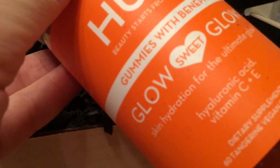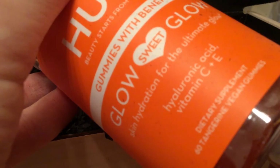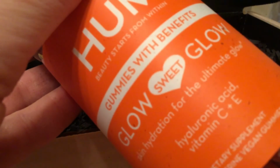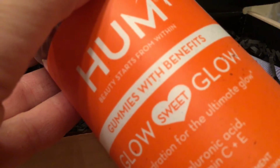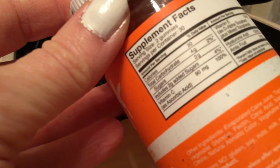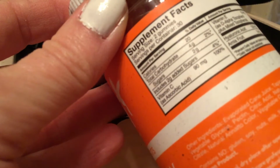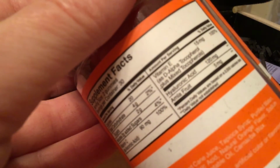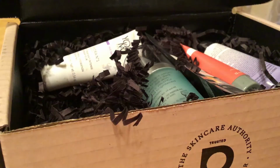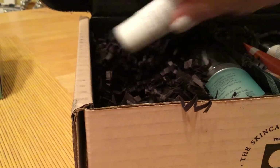Gummies with Benefits, Glow Sweet Glow. Skin hydration for the ultimate glow. Hyaluronic acid, vitamin C and E. One thing is I hate gummies. I just think they get stuck in my teeth. So I'm not sure what I'll do with these. I already take a vitamin C tablet every day. I stopped taking vitamin E, but I don't know. There's 60 of them in here. I'll have to think about that if I want to give it up or something, but I don't like gummies.